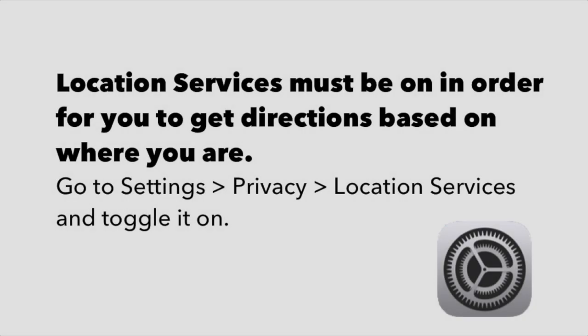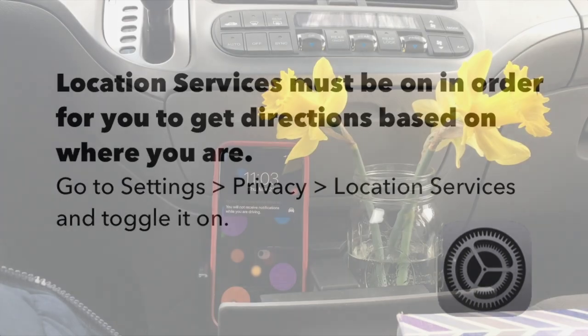Ask Siri for directions to a nearby business by saying something like, "Get directions to the nearest gas station." You can also ask for directions to someone in your contacts or to a business by name. Siri gives you turn-by-turn directions using Apple's Maps app. If you change your mind or don't need directions anymore, just say stop navigation.